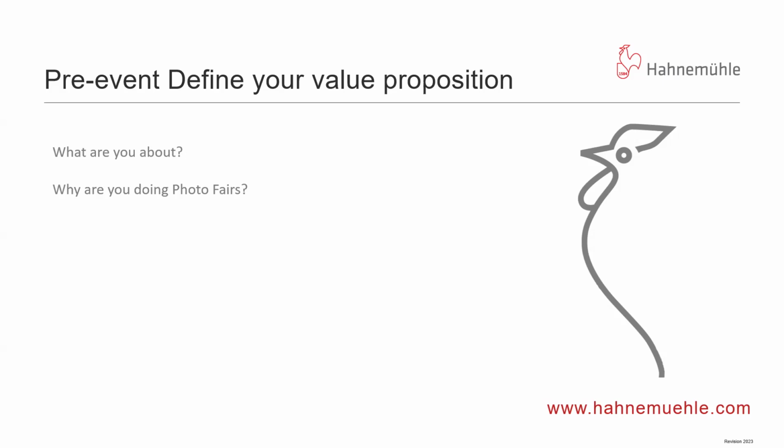Why are you doing photo fairs? Are you there to build a brand? Are you there to sell the prints? Are you there to win awards? Are you there because you just wanted to be there? The reason why you're there will have a big impact on actually how you show up.